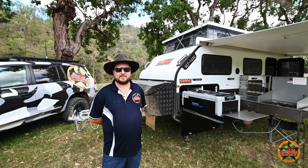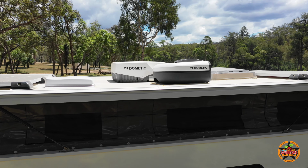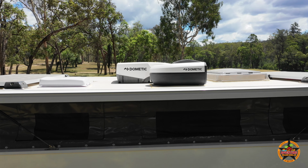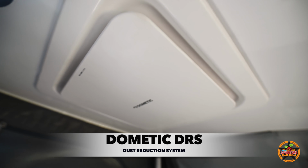One of the reasons we're out here today is to test one of the new products that we've just fitted to this camper of ours called the Dometic DRS, which means dust reduction system. So basically what it is, it's a roof mounted, essentially a scoop that creates a positive pressure inside the van, forcing air out of all your vents and therefore assisting to stop dust getting in.